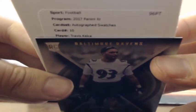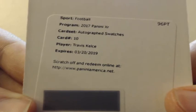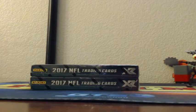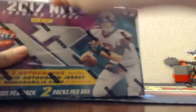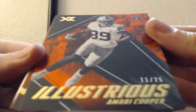Card number 10, Travis Kelce. So that's going to be like those sideways veteran ones. Those are usually out of 20 or something like that. Travis Kelce for the Chiefs. Auto patch. Orange, 11 of 25.